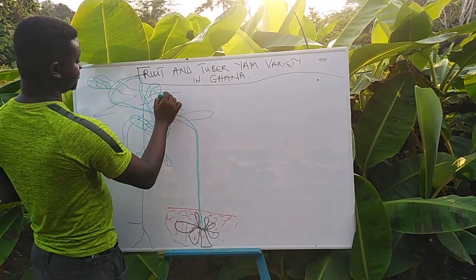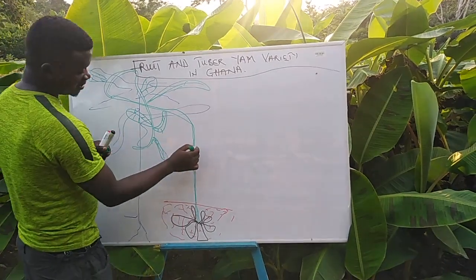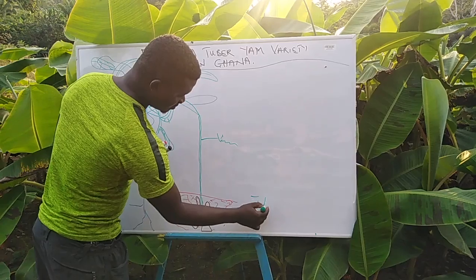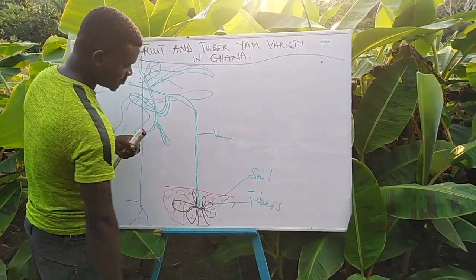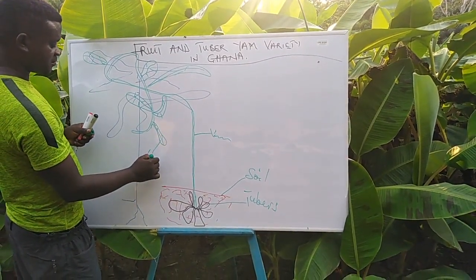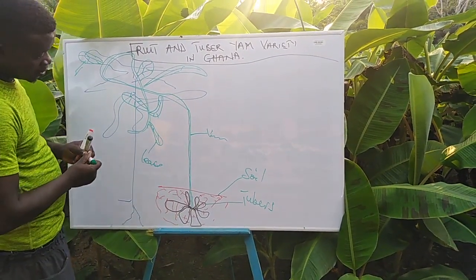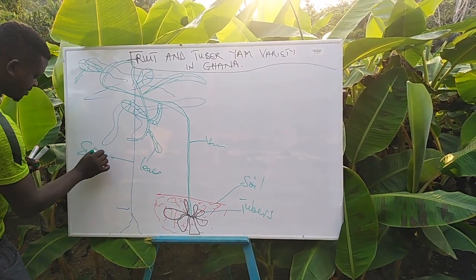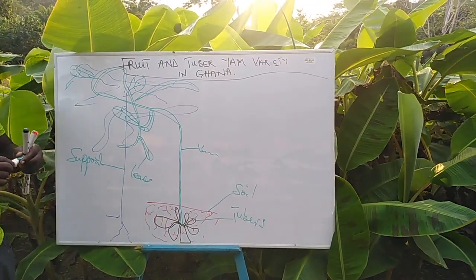So let's say this is a yam. So this is the vine. These are the tubers. This is the soil. And this is the growth section. These are the leaves. And this is the support, the tree that supports it. We have our yam.